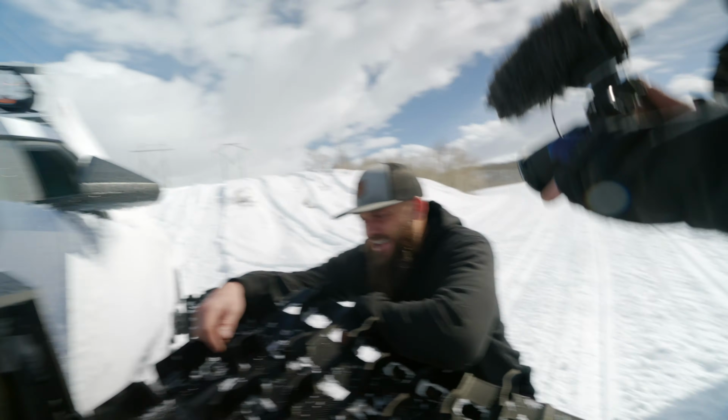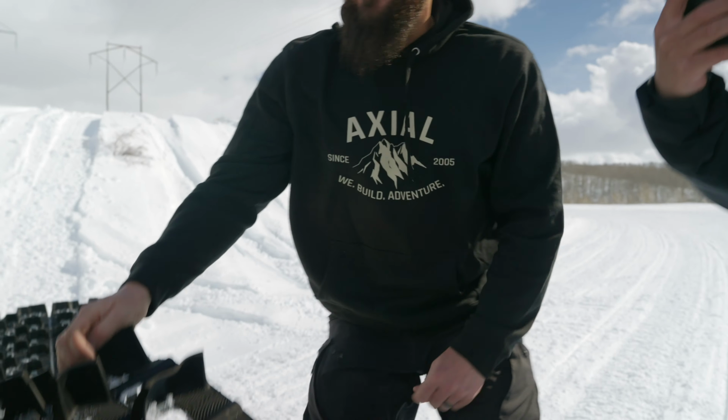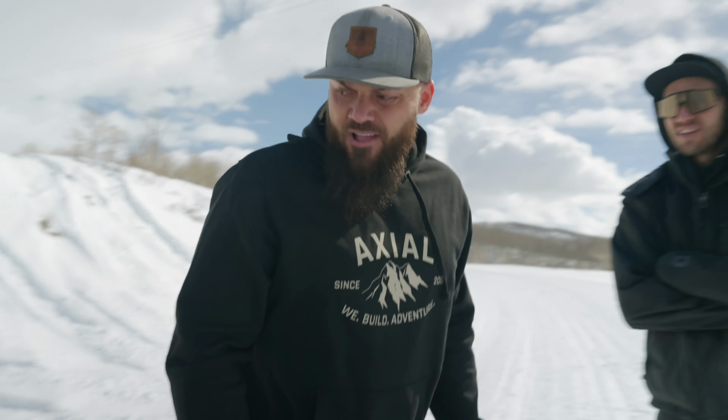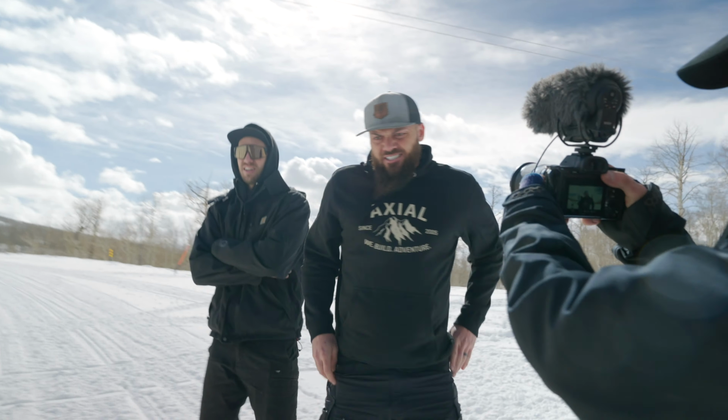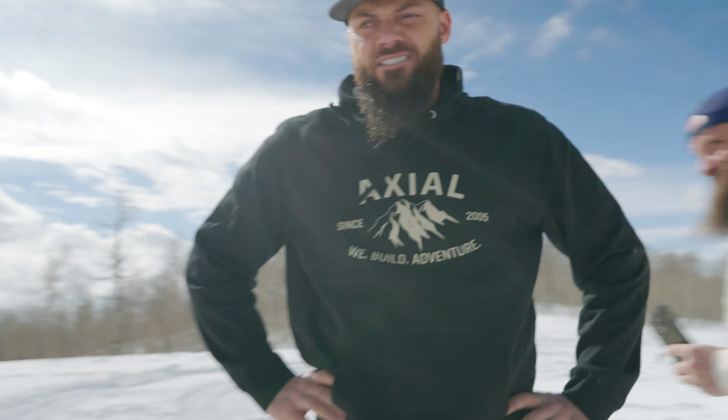Hey, dude, it looked so cool for a sec, though. It looked so sick for a sec. Yeah, I knew that was going to be a weak link, but I didn't know it was going to happen right now. But it was also in limp mode. I can't get it to drive again. Nothing we made broke. Yeah, it's all been factory parts that have failed so far.